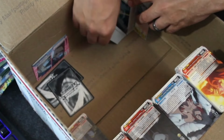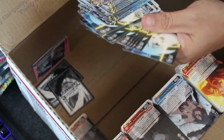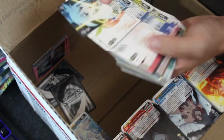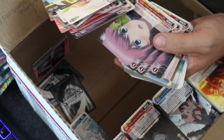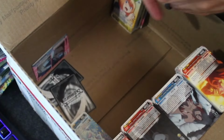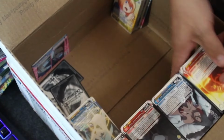If I sell you a box of bulk, it is the cards as they came to me, except for category sorted and conditioned, so that you aren't getting a whole bunch of damaged stuff. You aren't getting a whole bunch of commons in your rare box and stuff like that. But other than that, I'm taking these cards and I'm putting them in another box to ship out to you guys.